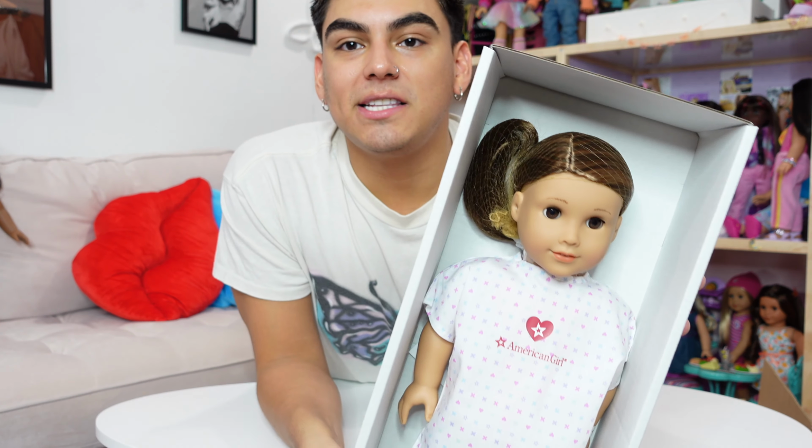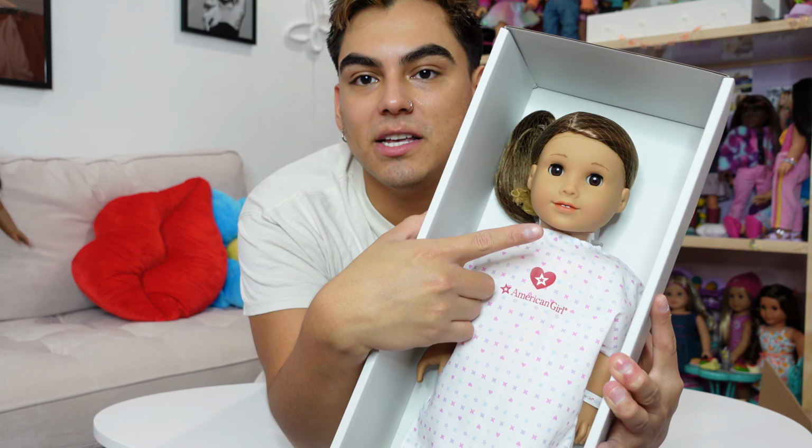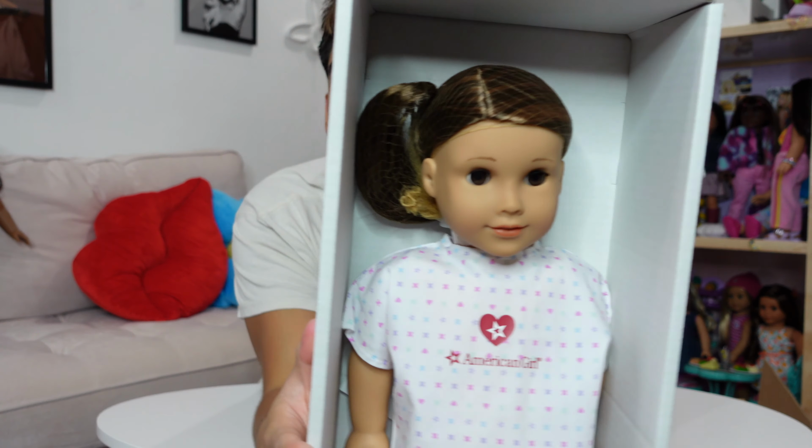And Joss, honestly, I did notice that a lot of the Josses, sorry, I wanted to make sure that I'm not crazy. A lot of the Josses, they do have uneven paintings on their Cupid's bow. Like this one specifically, she has it.